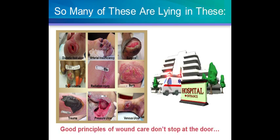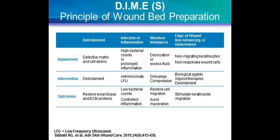Many of you are already familiar with the concept of wound bed preparation, and when we look at the concept of debridement, what we have is a defective matrix. He was just talking about, in the very first slide, the problems that we have with ongoing debris in a wound and what an important role wound debridement plays in that. So our intervention is going to be debridement, because what we want to do is get rid of that debris, obviously, and restore a healthy wound bed and encourage the growth of good extracellular matrix proteins and granulation tissue.